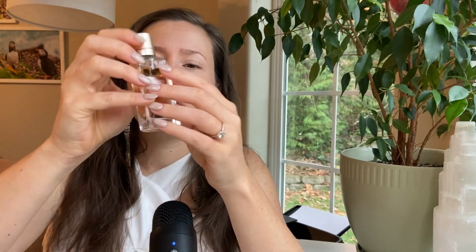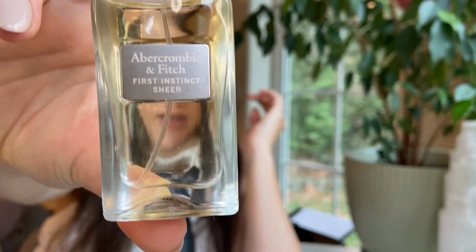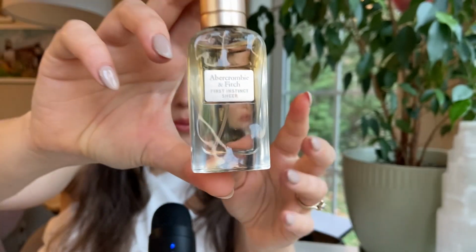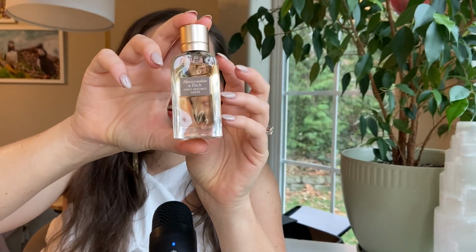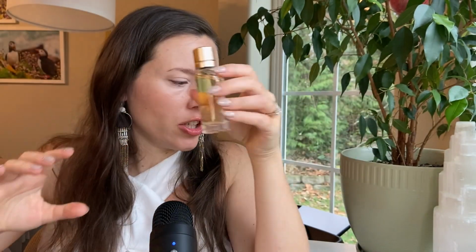We've also got bergamot in the top notes, musk, amber, woody notes in the bottom notes, but like I said, it's mostly like a fresh, breezy orange blossom fragrance that comes through in a kind of natural way. So yeah, that is Abercrombie & Fitch First Instinct Sheer. And sheer, I feel like, is a good description. It definitely does have a sheer feel to it.